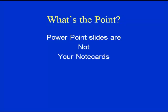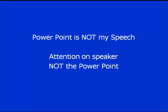PowerPoint slides are not your note cards. They're not your speech. They're not your manuscript. They are pictures or words to help the audience understand what you're talking about. PowerPoint is not your speech. Let me say it again. PowerPoint is not your speech. The attention should always be on the speaker and not on the PowerPoint.